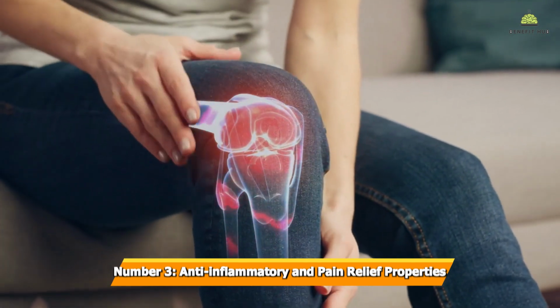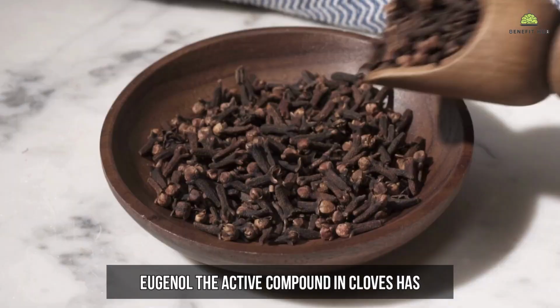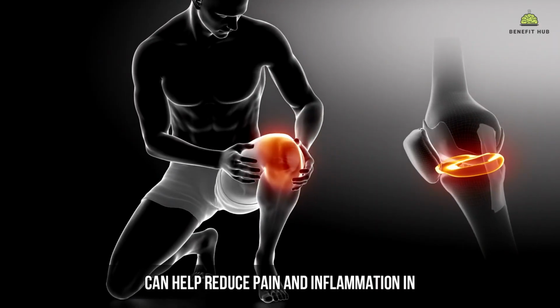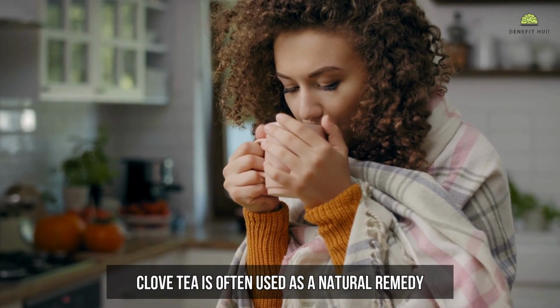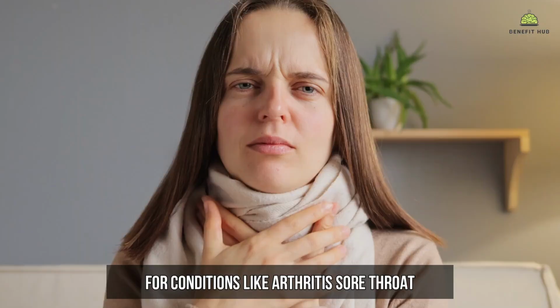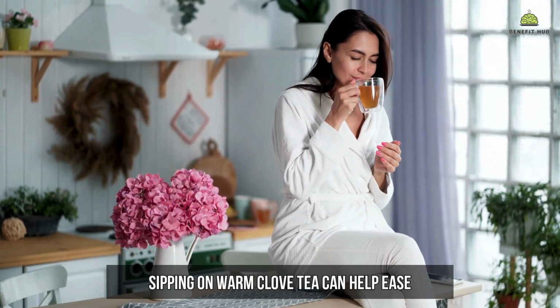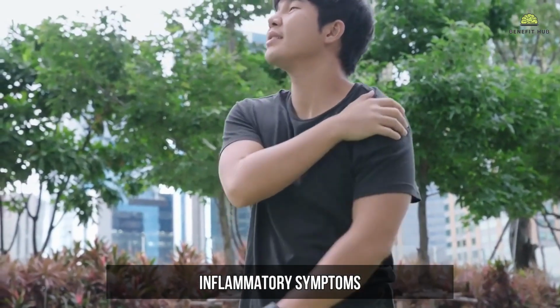Number 3. Anti-inflammatory and pain relief properties. Eugenol, the active compound in cloves, has potent anti-inflammatory properties that can help reduce pain and inflammation in the body. Clove tea is often used as a natural remedy for conditions like arthritis, sore throat, and headaches. Sipping on warm clove tea can help ease muscle pain, joint discomfort, and other inflammatory symptoms.